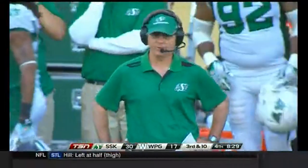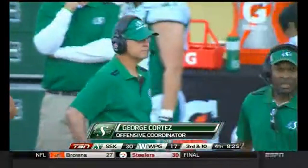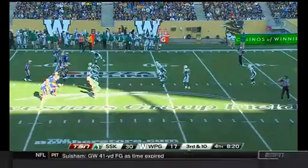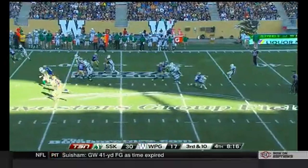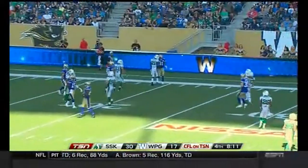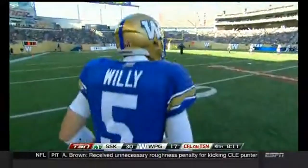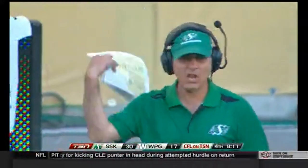On first down in this drive, on this last sequence of downs, they go to that flea flicker, try to fool Winnipeg. They don't get it done. Throw on 2nd down. We just showed you some undeniable rushing numbers. That's a little surprise to me. Milo gets it away, and this will bounce out inside the 20. George Cortez has said, when we are running well, we'll just keep running. And the Bombers have yet to prove that they can stop that run.